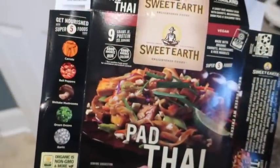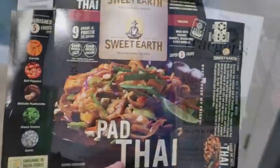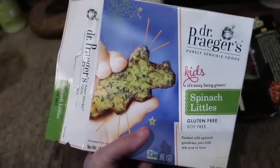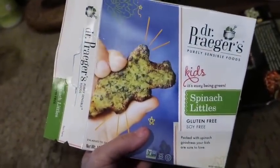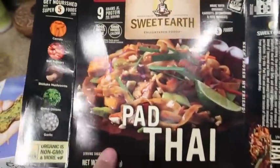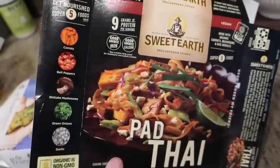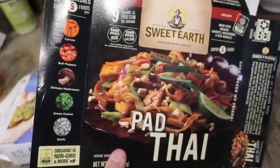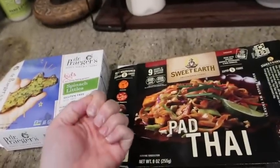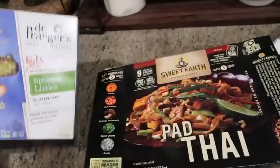So this is what we are having for dinner, and the kids are having some spinach squares, or I guess they're technically called spinach littles. They actually really like these. We got these at Walmart, and they're kind of like spinach chicken nuggets. So they're going to eat those, and we're going to try this. Now we've never had this, just disclaimer. I'll try to remember to tell you how it is, but I think it's probably a little bit spicy, so that's why I got something different for the kids. I'm mid-process with my nails, so they're not in a good state, but we're going to take a break to do dinner.